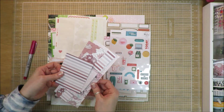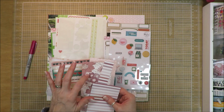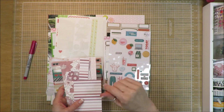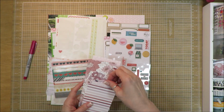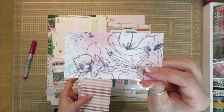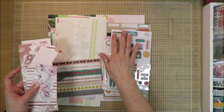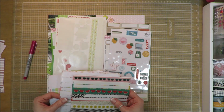All the papers that I pulled out, I did use. I was going to use one of these pieces along the top, and I changed my mind because in the sketch it shows one piece is a little bit bigger than the other. So I pulled out one of the pieces left over from Freckled Fawn with this watercolor floral type image on it, and I used the rest of this except for what's cut off here. I think it's 4 by 8 is what it was, so I used 6 inches of it for the layout. That's what I have left as far as paper goes.